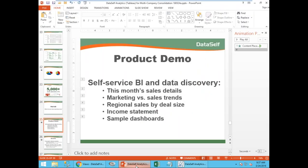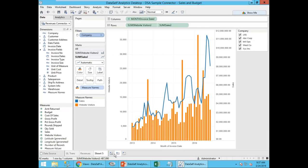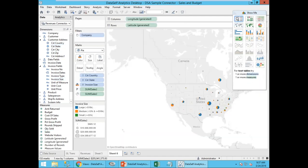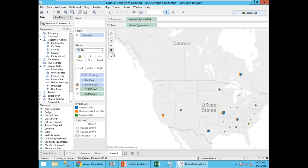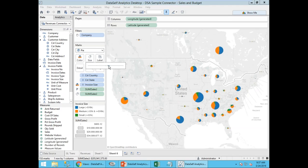The third is sales by state. So let me go here and quickly build this one. I want to see sales by state, invoice size, and sales. Just pick those fields and put them on a map. Let's make it a little bigger. Oops, bigger. Let's make it centered. Let's make it a little bigger. And that's it.